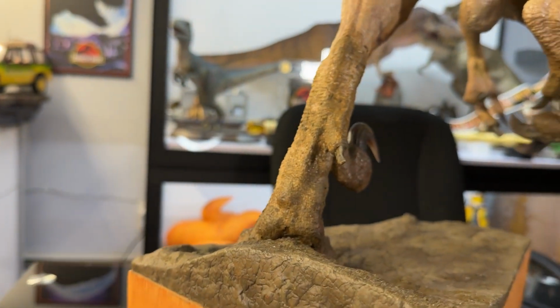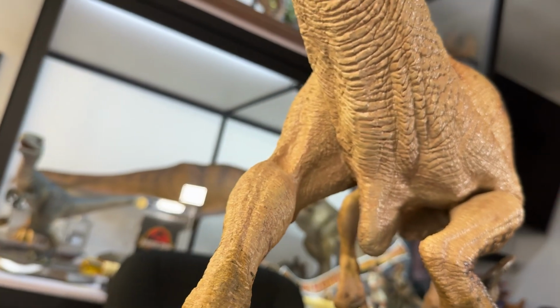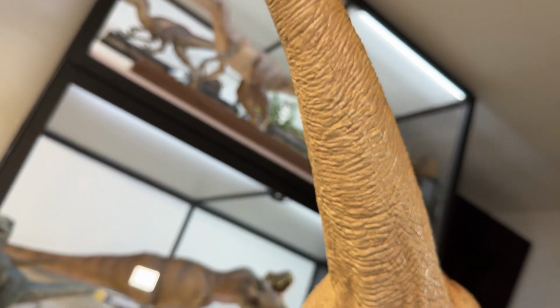Very, very well done. Close up on its underside, under the tail.